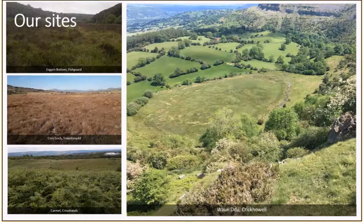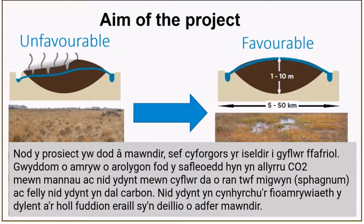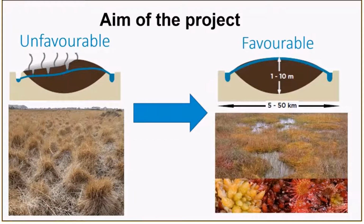So what's the aim of the project? Well, the aim of the project really is to bring peatland, lowland raised bog, into favourable condition. We know from various surveys that these sites are still emitting CO2 in many places, and that they're not in good condition in terms of sphagnum growth, and therefore they're not capturing carbon, they're not producing the biodiversity they should, and all the other benefits that flow from peatland restoration.